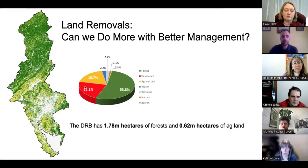So yeah, let's get at that and let's break it down. We'll start with the forests, and then we'll think about the farmland and ask, could we do more with better management?